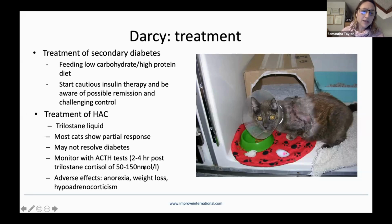Now, monitoring is pretty similar to the dogs, although in dogs we tend to use the pre-Vetoryl cortisol measurements now. In cats we don't have that data really, so tend to use ACTH stimulation tests. And adverse effects of trilostane are definitely possible, so GI signs really, or we can overdo it and make them hypoadrenocorticoid.